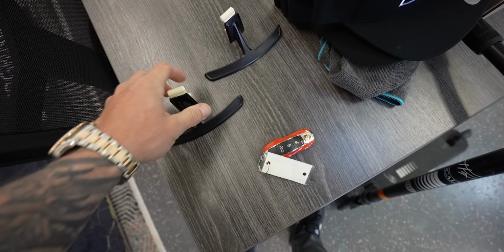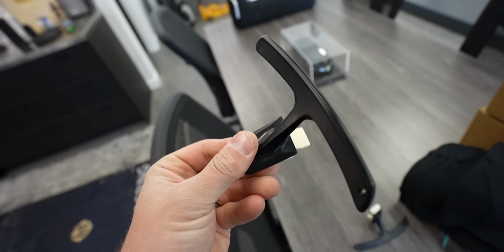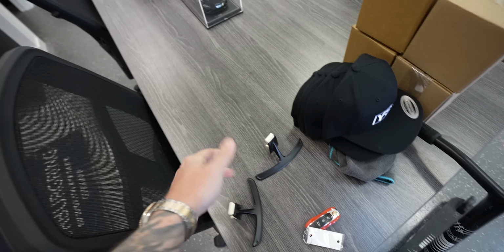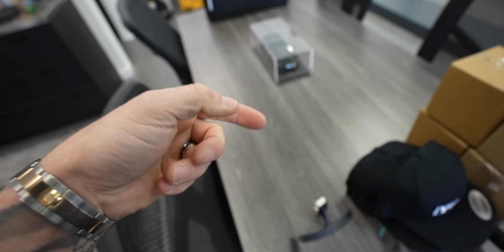Another little upgrade for the 3RS are these extended paddles. They also sent with the exhaust. These are gonna allow you, if you're Dave, to be a little more handsy. You don't have to quite find the 2-finger spot. You can go 4-finger or whatever you want to do.